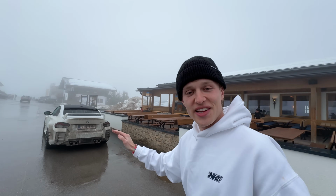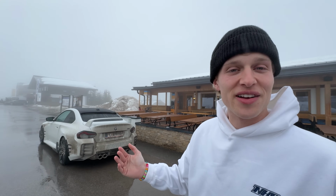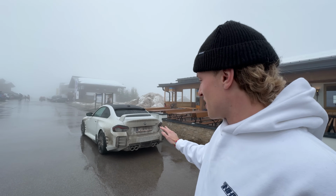In conclusion we can say this car is a serious contender against the M3 and M4. Well, it kind of has to be because it's the same package, only in a smaller, more compromised car, which makes it very, very nimble. And I love that. This car is amazing, and if I would not have my G80, I would definitely get one of those.